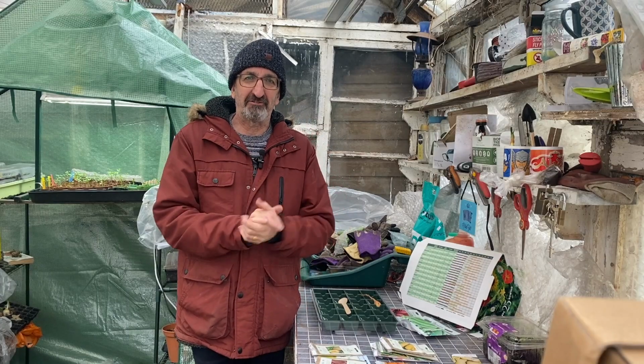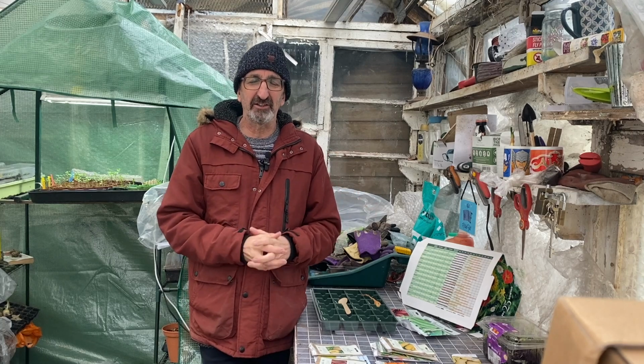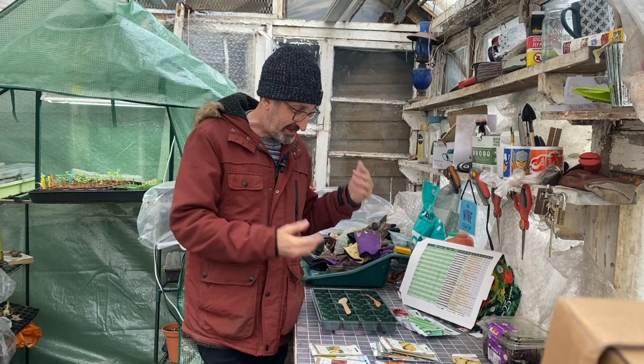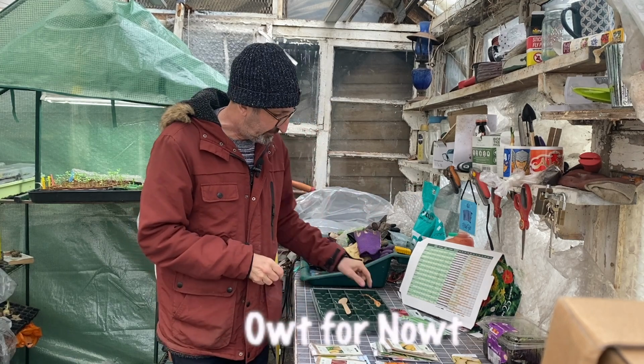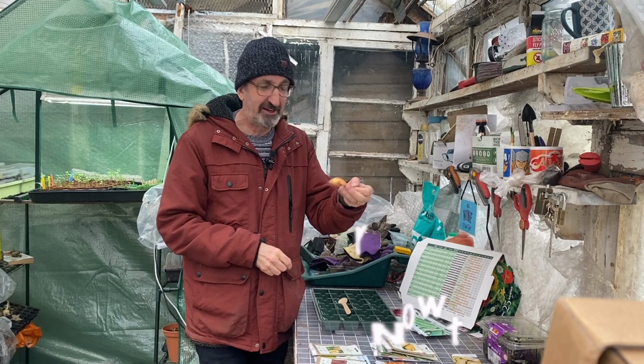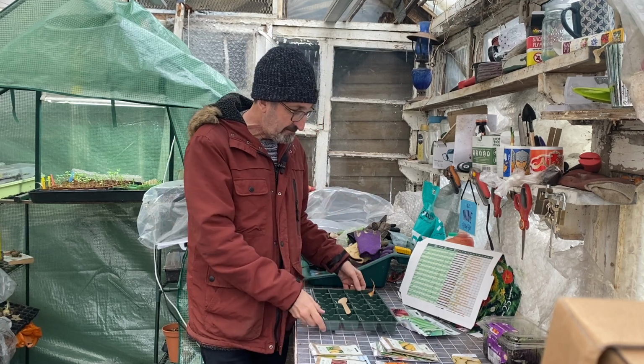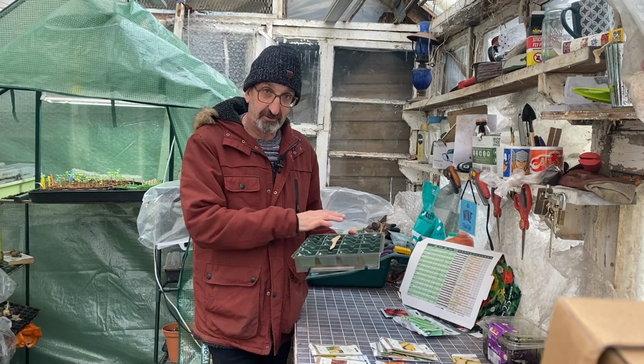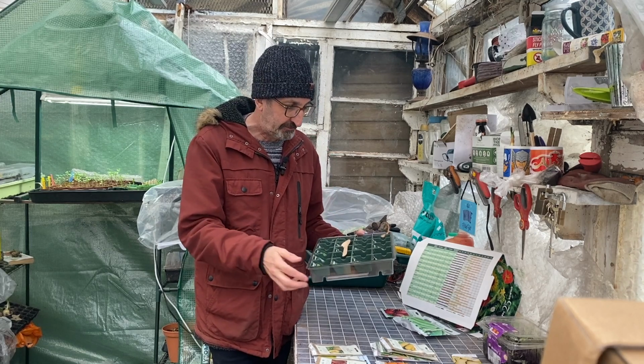Well, I've come inside the greenhouse because it's drizzling outside, and yes, you can work out in it, but actually I've got some more things to do in the greenhouse. And let's talk about Out for Nowt, shall we? I'm finding all sorts of things here. Right, we'll leave that there for a minute. This is my advent calendar that I got at Christmas, you see. This is for nothing, obviously. I got it bought as a gift.